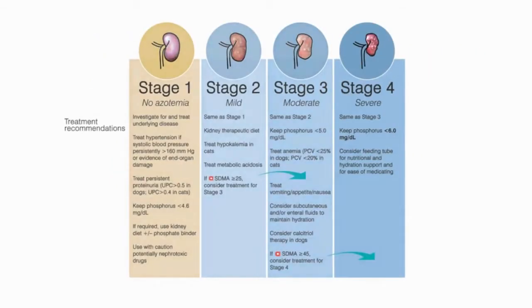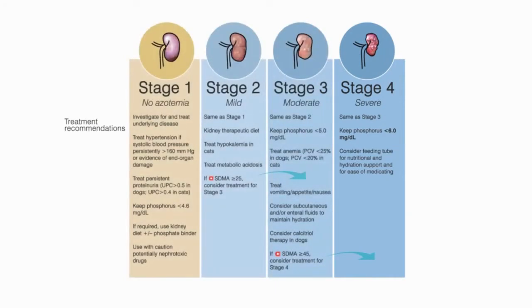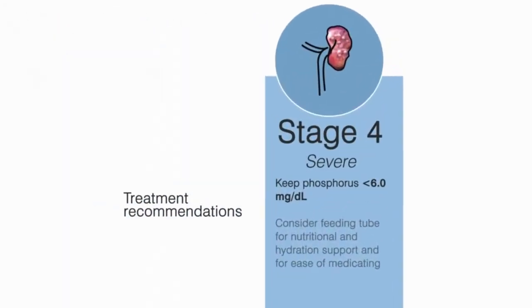For IRIS CKD Stage 4, the recommended treatment again includes all therapies previously discussed. Now the target is to keep the phosphorus concentration below 6.0 milligrams per deciliter, which almost always requires phosphorus binders.